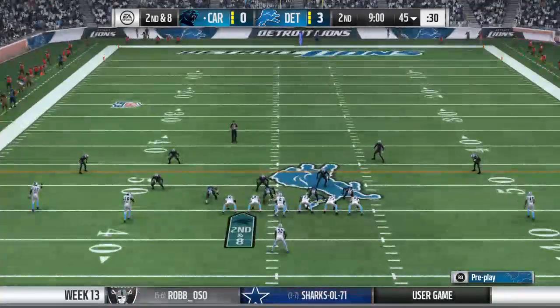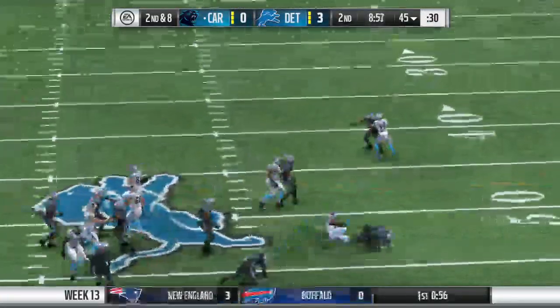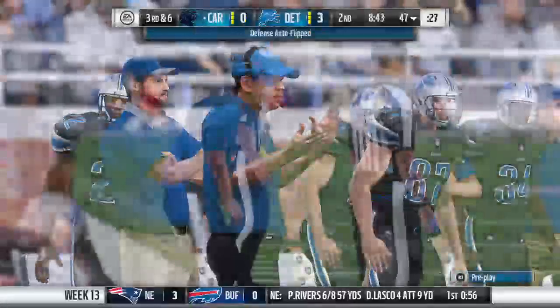They'll hand it off now. Hill. And a minimal gain here as he's up to about the 47-yard line. Just a couple on the ground there, and that's going to bring up third and about 6.